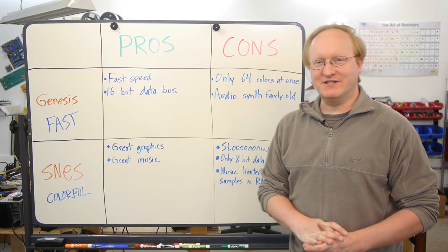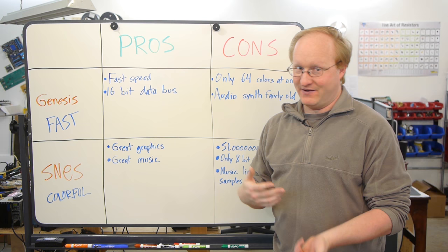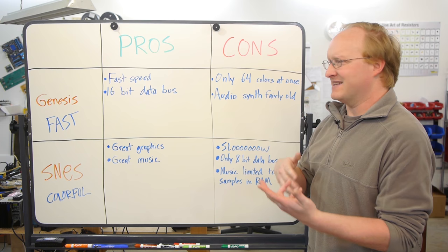Now it's time for the final conclusions. The Genesis is fast. It has a fast processor with a 32-bit internal register and 16-bit data bus, so it can get a lot more data in one shot than the Super Nintendo does. Major limitations: only 64 colors on screen at once. If you think about Mortal Kombat on the Genesis versus Mortal Kombat on the Super Nintendo, night and day. I mean, the Genesis looked a lot worse. The audio synthesizer is also fairly old. It has quite a few channels of sound, but they all sound very Genesis-y. But it did have nice bass.